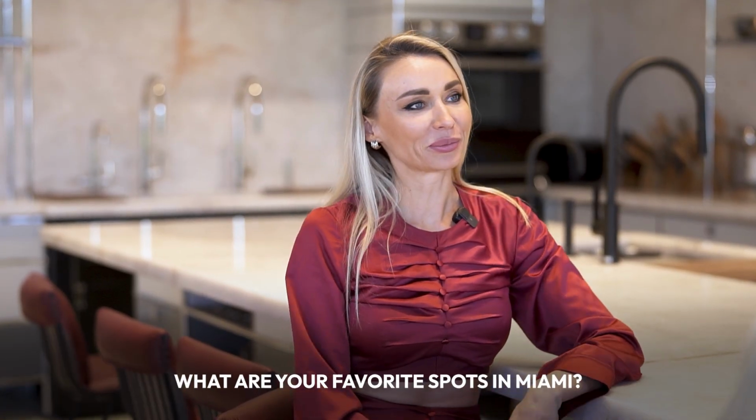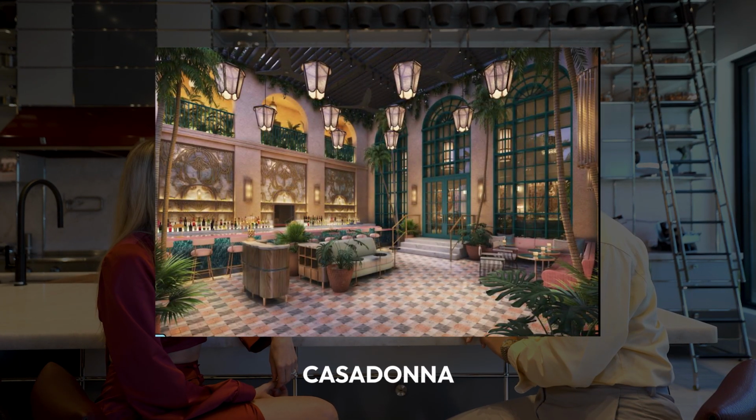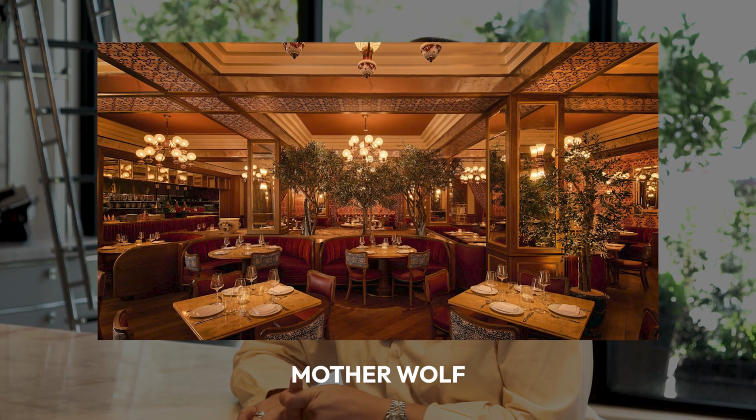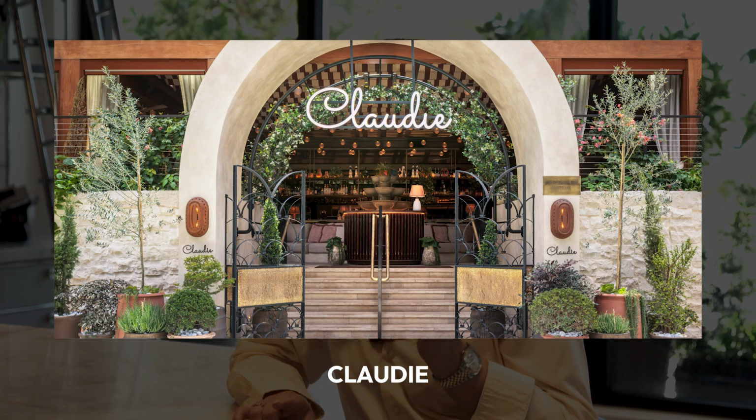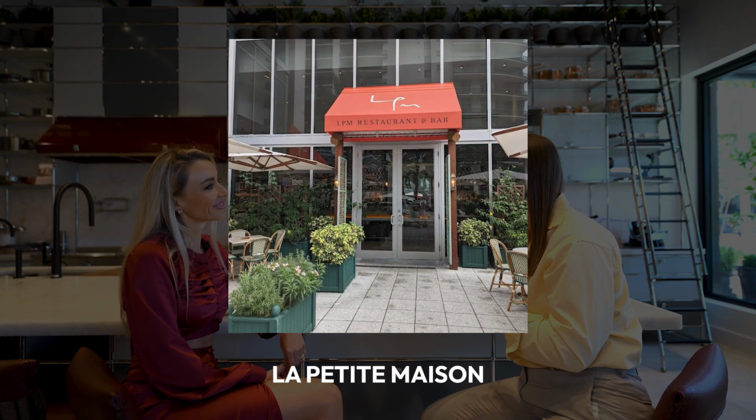What are your favorite spots in Miami? Okay, I will divide the spots into three categories, three of my favorite cuisines. First, Italian. For good Italian food, you need to go to Casadonna, or a new place that we recently visited, Mother Wolf in the Design District. I really loved the interior. It's a beautiful Art Deco setup and the food was delicious. Then I am a sucker for good French food. And two places: probably the newly opened Claudie, and Le Petit Maison, which has been in Miami for a while. Great, great French food.